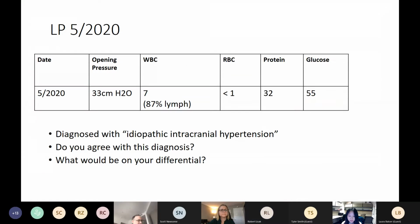So she was essentially sent directly to the ER for an LP, which confirmed an elevated opening pressure of 33 centimeters of water, with also a mild pleocytosis with 7 white cells, normal protein and glucose. At that time, she was diagnosed with idiopathic intracranial hypertension. So do you guys agree with this diagnosis? And also what else would be on your differential?